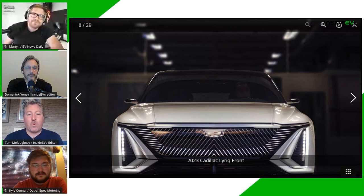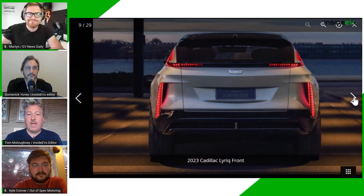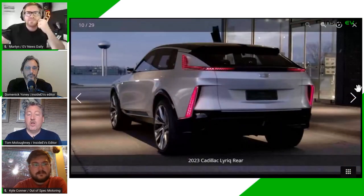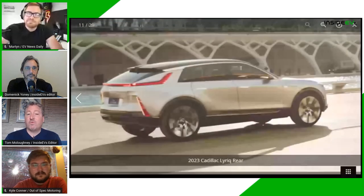I was left wanting more. I'm also concerned, where is this vehicle going to be made? GM wouldn't answer that. I'm thinking it's possible that this might be made in China and exported to the U.S. I know China's going to get the vehicle first. So there's a lot we don't know about this vehicle. And unfortunately, we didn't get a lot of information at this reveal.